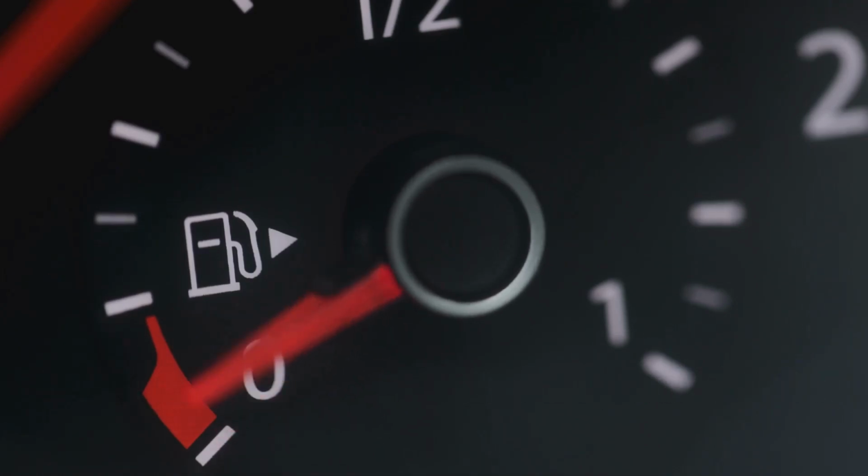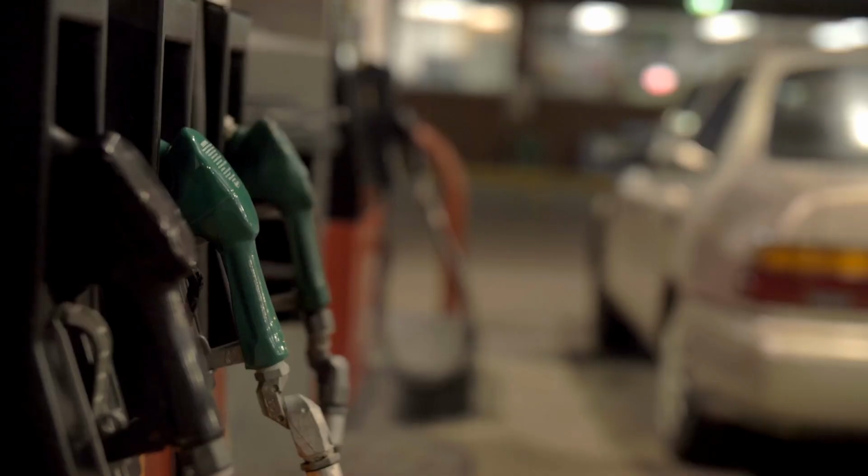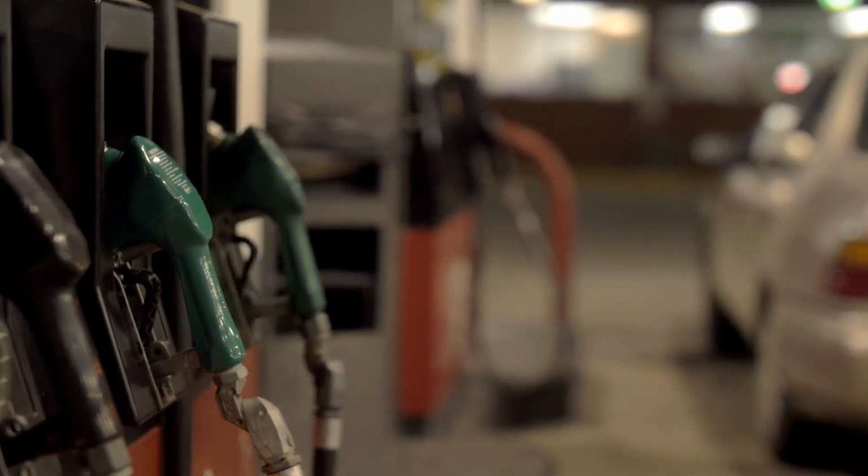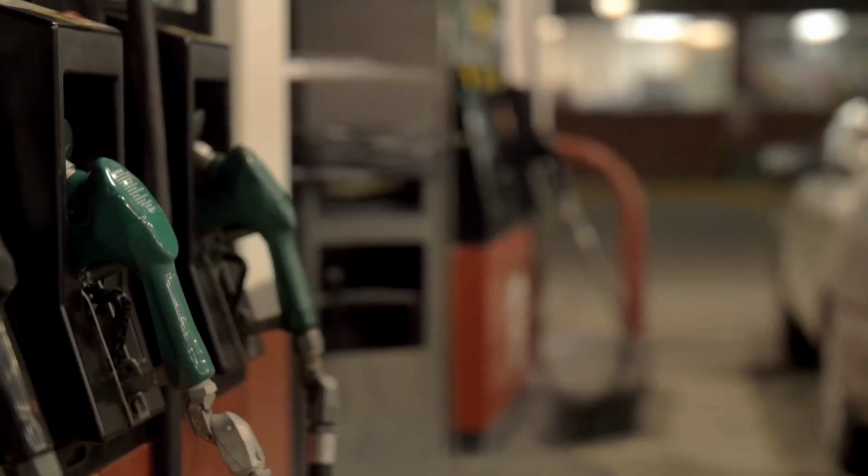Ways to reduce fuel consumption in your car. 1. Avoid overfilling the fuel tank. Topping off your fuel tank can cause fuel to evaporate faster due to excess pressure and heat. Stop refueling when the pump clicks off.